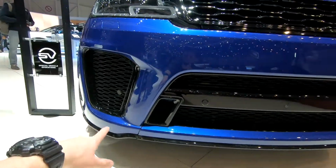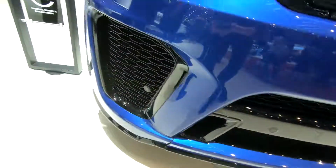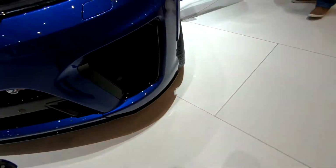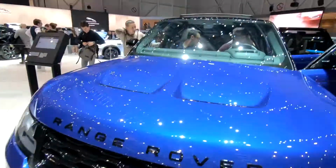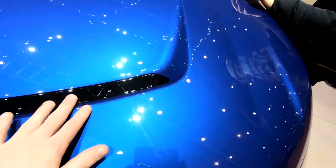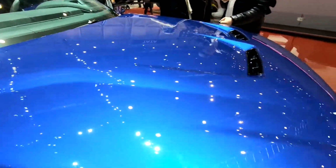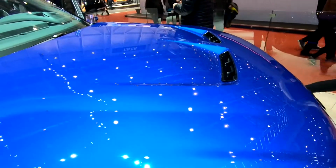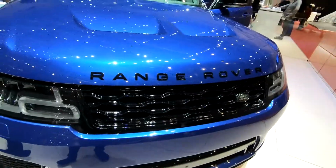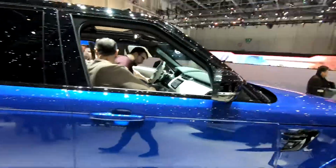Gloss blacked out vents all around, and also a blacked out lip down here. What I like are these vents right here on the hood of the car. This packs some serious power with its 5-liter V8. It produces 575 horsepower, as all the other SVR cars.